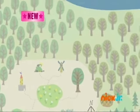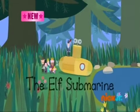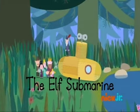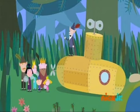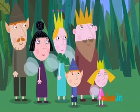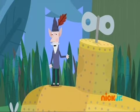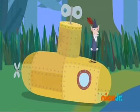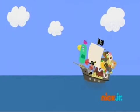Today's adventure starts at the lake. The elf submarine. Your Majesty, may I present the Elf Factory's latest toy, the Elf Submarine. Ah, yes. Jolly good. Does it float? Does it float? Of course it floats. Allow us to demonstrate. We carefully chose this day to test the submarine, as there are no other boats on the lake. Hello, me hearties!